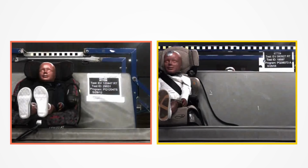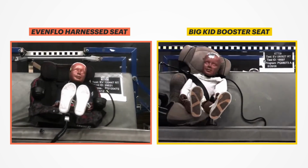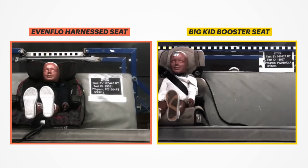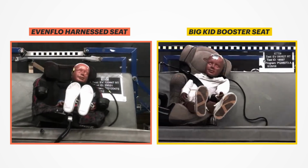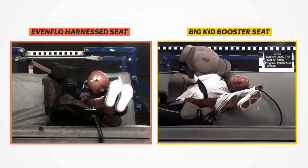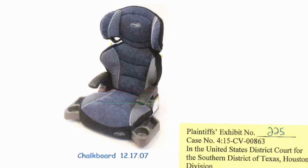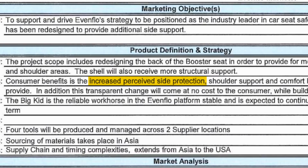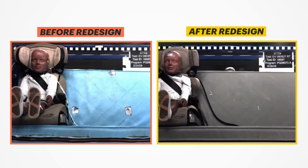But here are the company's own tests of an Evenflo harness seat and their Big Kid booster seat. Let's play it again and slow it down. Watch how the booster seat provides less protection for the dummy's head. Evenflo updated the design of the Big Kid in 2008 and added these side wings to increase the perception of side protection. But the videos of the Big Kid before and after the redesign look pretty much the same.